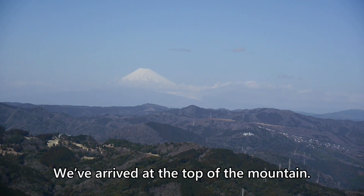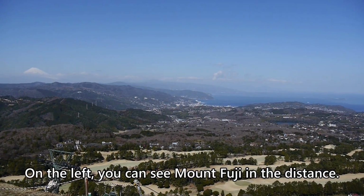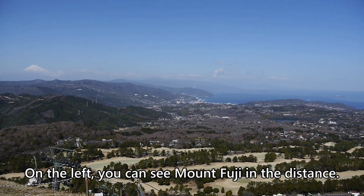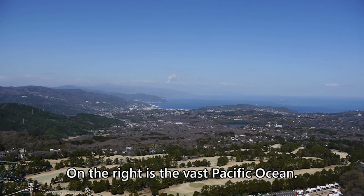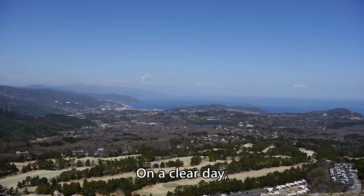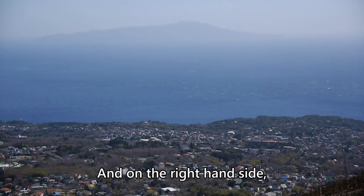We've arrived at the top of the mountain. Look how lovely this view is. On the left, you can see Mount Fuji in the distance, and below, the city of Ito spreads out. On the right is the vast Pacific Ocean. On a clear day, Tokyo's Skytree can be seen in the distance, and on the right-hand side, you can also see the Izu Islands.